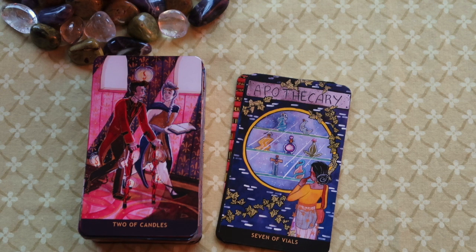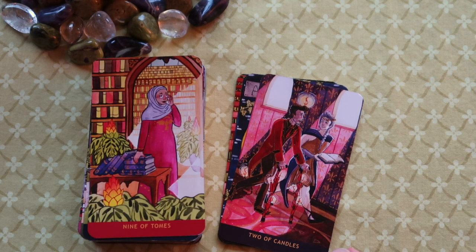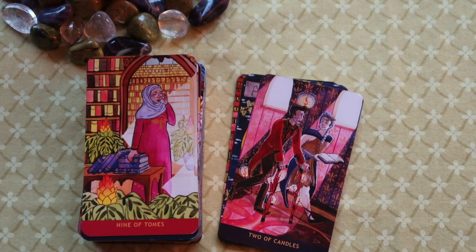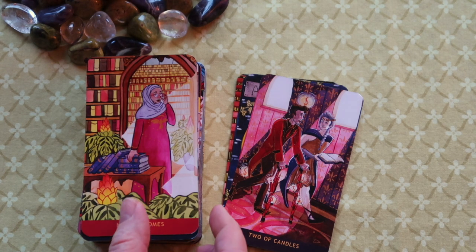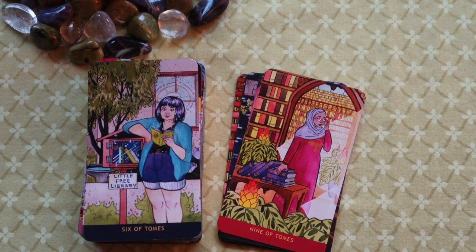For Fire, we have Candles. So for Wands. And while this deck is loosely Rider-Waite-Smith based, the subtle shifts in energy just bring in another perspective. And I think that is the value of owning multiple decks, is to really begin to question and begin to bring in these additional layers as you are ready. And I think decks will present themselves as you are ready to expand your awareness of the energy of certain cards. And I've showed you quite a few of the Tomes cards because it is my favorite suit in this deck. Love this 6.